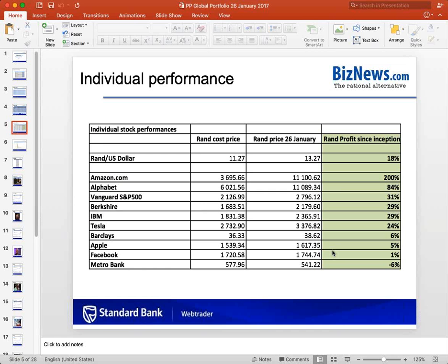So find the right stock. Buy it cheap, or what you think is cheap, and then be patient. Just hold on. Don't trade. Those are really the secrets that Warren Buffett teaches us.